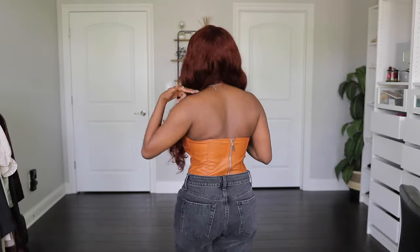I haven't found one that doesn't fit like a glove. All of them that I own so far are amazing and they fit really good. And I don't have to rock a bra at all inside. So that's a plus. This is a size small, but I love the fact that even though I'm not rocking a bra, it holds everything in just perfect. And this is a leather textured corset top. This is how the back looks.